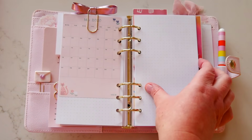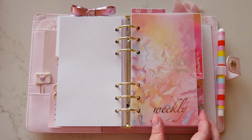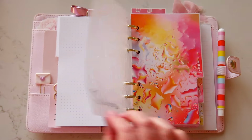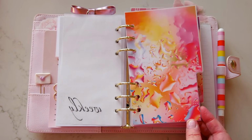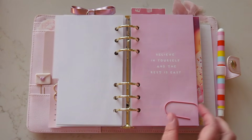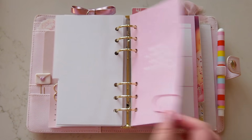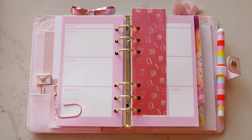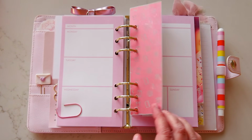Yes, I will do that in a different video, of course. Let's leave that for now. And then my weekly, which is over this divider, which gets a little bit more water droplets that you can see in the photo. And then I have my Kiki K weekly Believe in Yourself and the Rest is Easy spreads, which I've got also my little planner spot vellum in here.